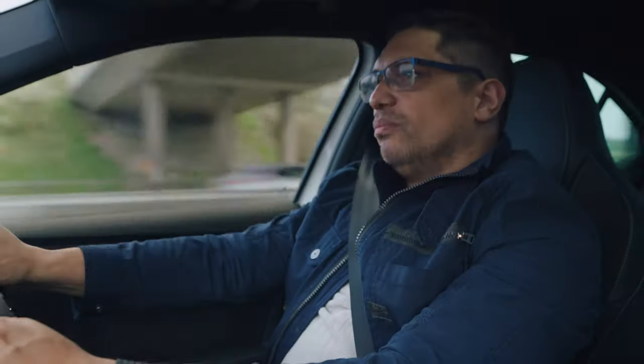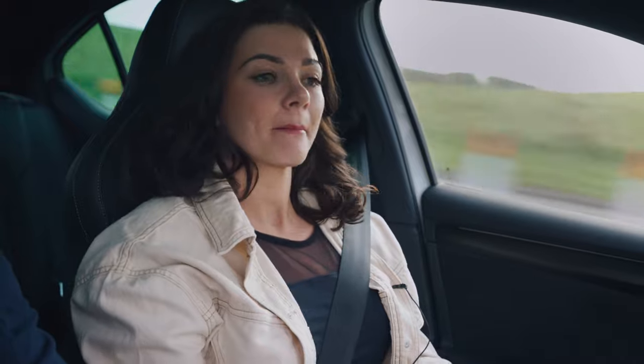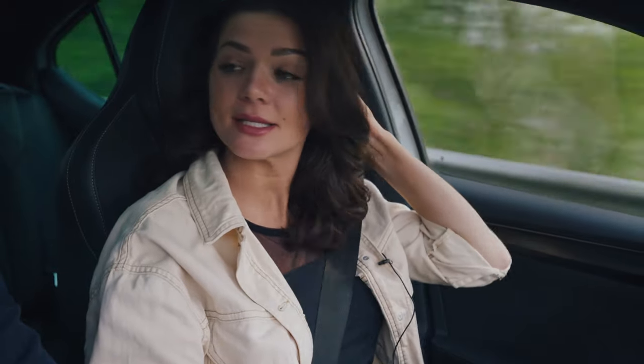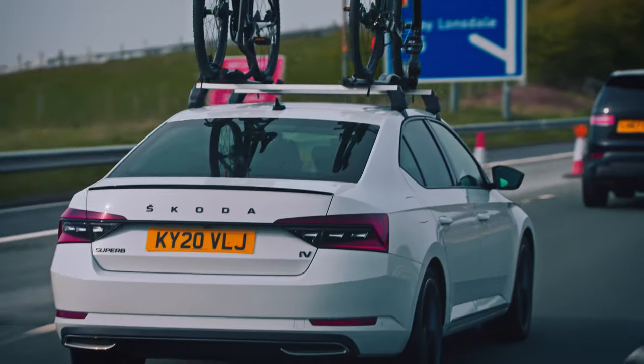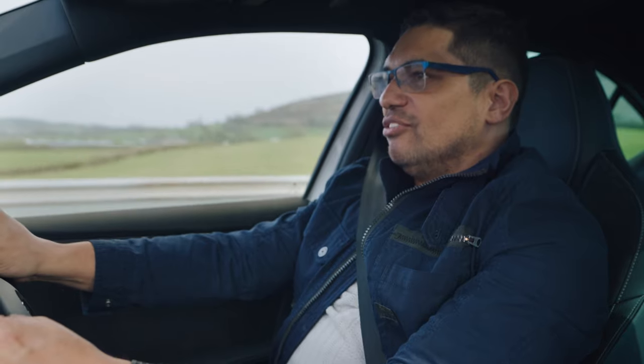Yeah, so we're going to Wastwater, which is in the middle lower Lake District, and it's one of the most scenic places in the UK. And then tomorrow we'll get up early, it'll be nice to see the sunrise. Bikes? Yeah, we'll go mountain biking. Hopefully we can go and put this Superb IV through its paces.